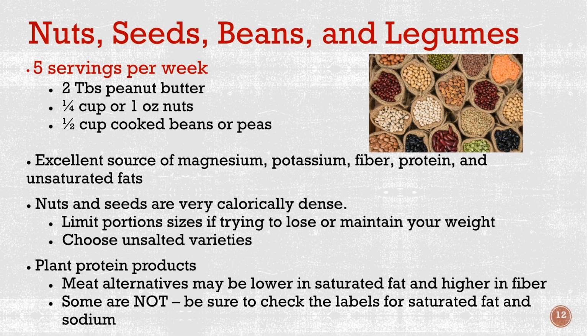Now, some of these foods may be calorically dense. This would be our nuts and our nut butters and our seeds. These foods, while great sources of nutrients, are high in fat. They are typically higher in our monounsaturated and our polyunsaturated fats, the good fats, but that still makes them very calorically dense. For example, a fourth of a cup of walnuts has about 200 calories. And nuts are usually something that people have a hard time limiting their portion of.